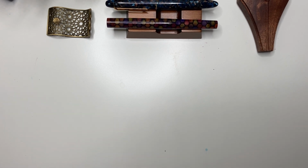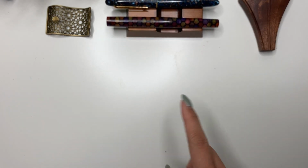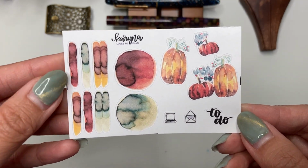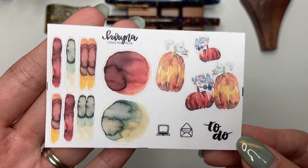All right, so for the September new releases, which are coming out this Friday, so tomorrow, September 8th, at 9 a.m. Mountain Time. So that is 8 a.m. Pacific, 11 a.m. Eastern. I have some new releases coming to my shop. First though, I just want to show you the freebie for the month of September.